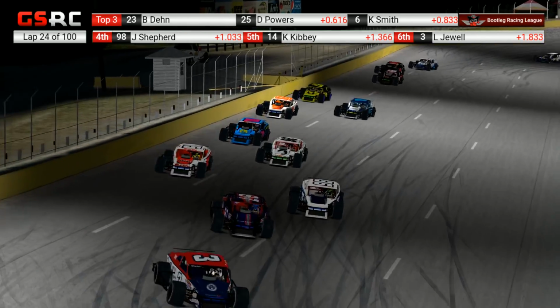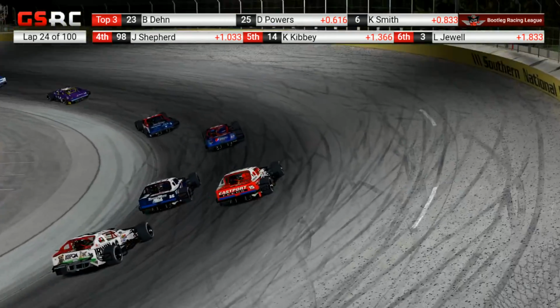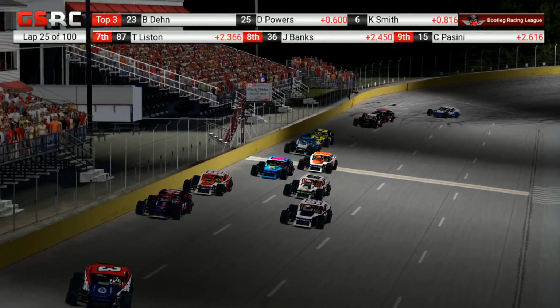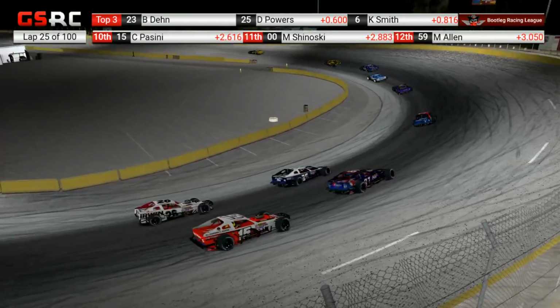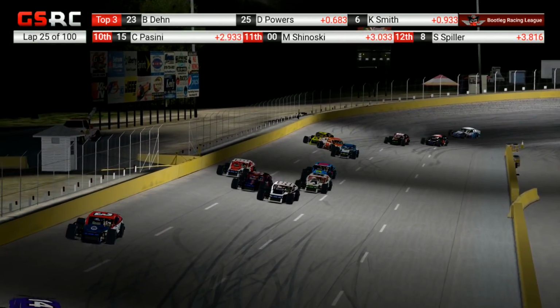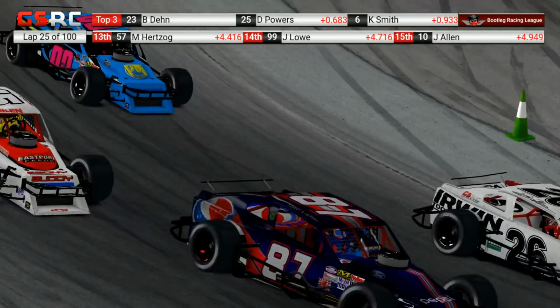It throws him all the way back to 7th place. Man, and you hate to see that. Liston had such great command of the front of this field, and then it all went away from him there on that last restart. Now you've got Brian Dean in a commanding lead. He's opened it up to 7/10 of a second.